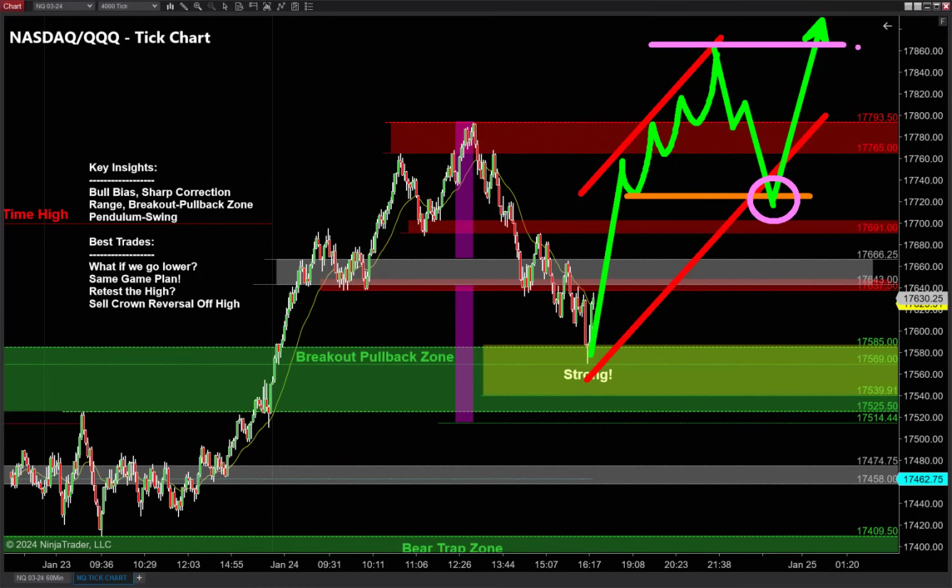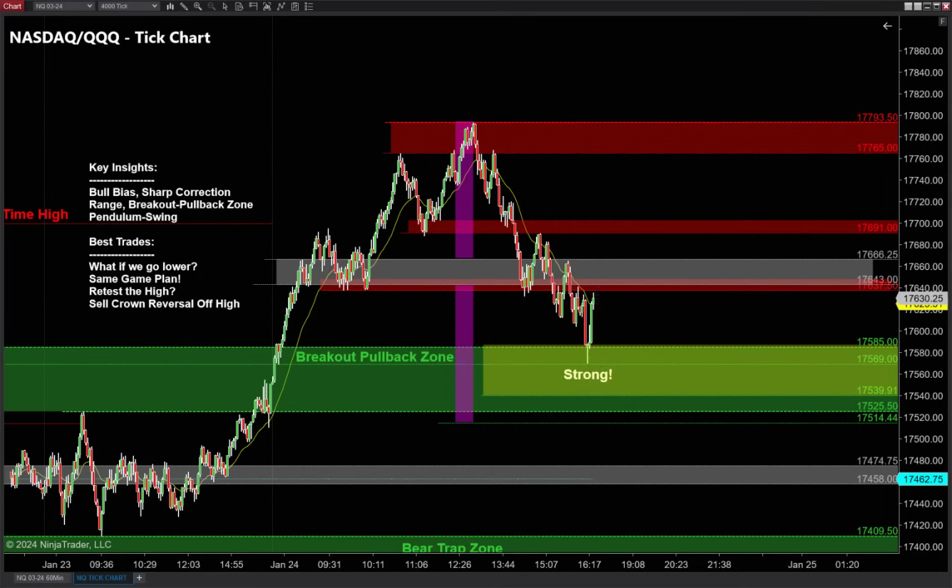All right, guys? A little bit more advanced game plan for tonight. I tried to keep things as simple as I could. Remember, the most important thing right now is that sharp, strong move lower. It will try to retest. So make sure you're buying as low as you can, which means bear traps, and bear traps.